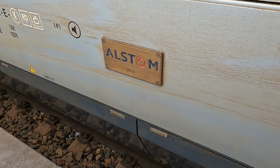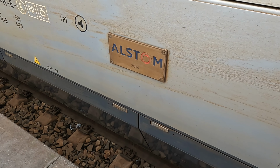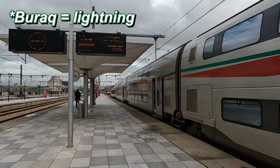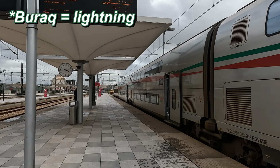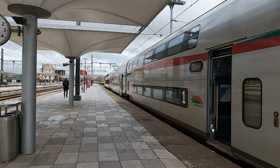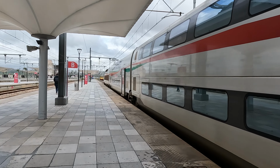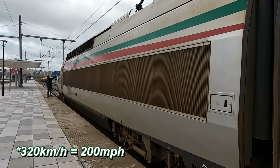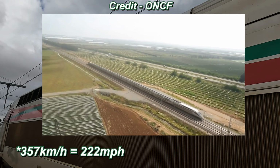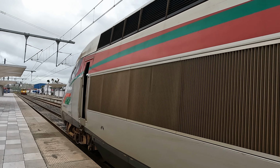ONCF has a fleet of 12 built for the Al Boraq service between 2014 and 2016, which was named after the Boraq, a creature in Islamic tradition that transported prophets over long distances within moments, so the name is rather fitting. This train is Africa's first high-speed train and currently the fastest train on the African continent, reaching regular service speeds of 320 km per hour and even set an African speed record of 357 km per hour during initial testing in May 2018, which is very impressive.